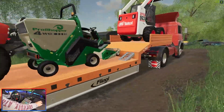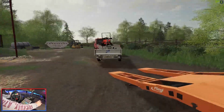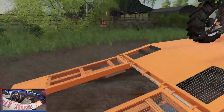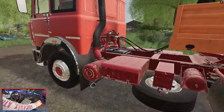Right, currently, we didn't quite get everything on here. We've got the Bobcat. I need to lower that boom still. I got the Profi Hopper on here, and I got the Same Argon. We managed to get the push mower onto the Ifor Williams, and then our Kubota onto the actual MAN, so I believe that's everything. Like I said, this isn't all of our stuff, this is just some of the stuff that we couldn't fit into the lockup. So yeah, that should be it done for today.